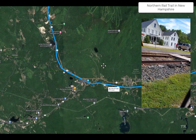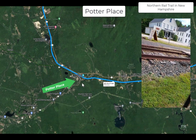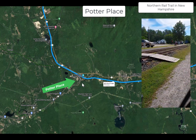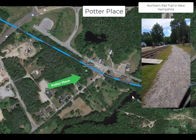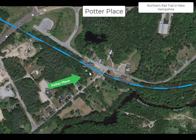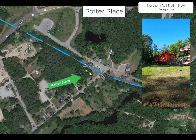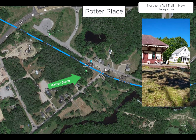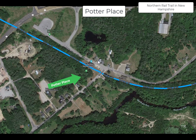We're going to get all the way down to Potter's Place. This is a railroad station that is being renovated. They ask for donations if you are interested. There's a nice little sitting area here if you wanted to take a break. It has an antique train pulled off to the side. There's parking for the rail trail if you want to enter or exit in this location. There is a market, but it wasn't open at the time.